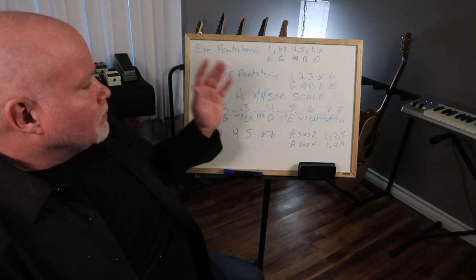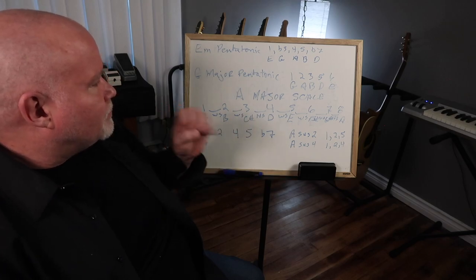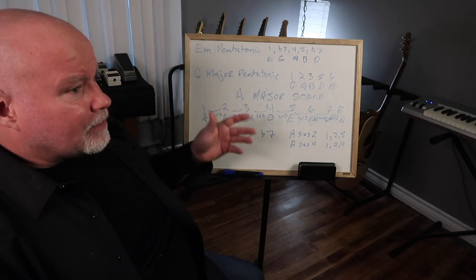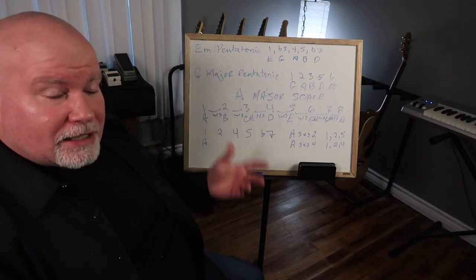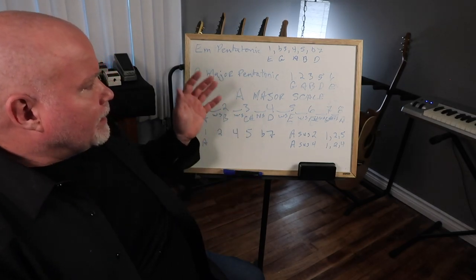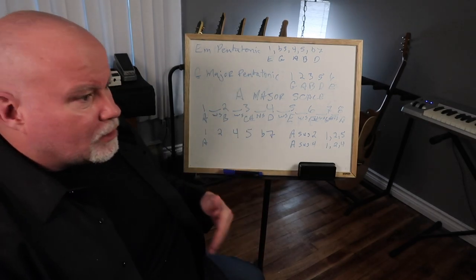So again, minor pentatonic. This is our first real lecture on the pentatonic. We covered the minor pentatonic, where it comes from, and how to learn it all over the guitar neck. I would recommend you guys learn the E minor and G major pentatonic fingerings. Then get comfortable with the blues fingerings, adding the blue note. And you want to start soloing over some backing tracks.